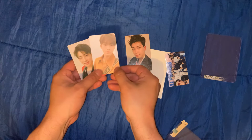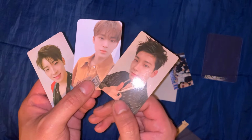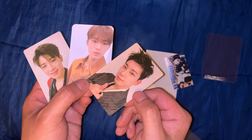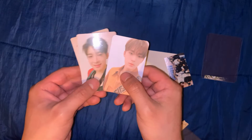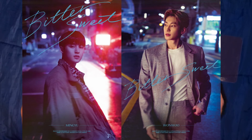And guys, are you excited for the Mingyu and Wonwoo collaborative single that's coming out on the 28th? Like, my Meanie heart is exploding. I'm so excited. The teaser clips are chef's kiss.